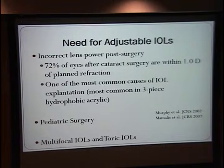For example, on a three-piece hydrophobic acrylic lens, it was the most common reason in the last published survey. And so it is an issue, and something that certainly can lead to better patient outcomes. Another interesting area that is being recently discussed, and I'm sure has some controversy, is in pediatric surgery and possible benefit in children who have cataracts and need cataract surgery. And then the last area that I'll just touch on very briefly is possibilities with multifocal or toric IOLs.